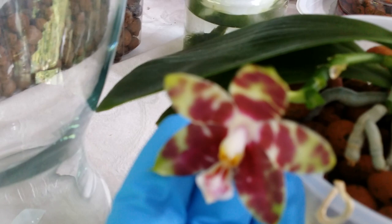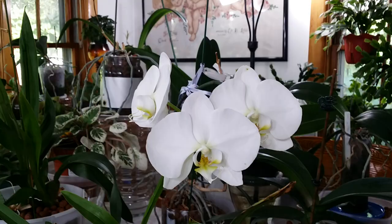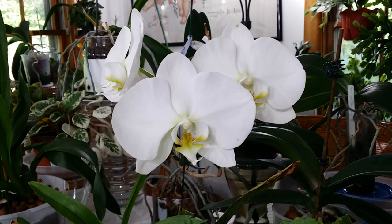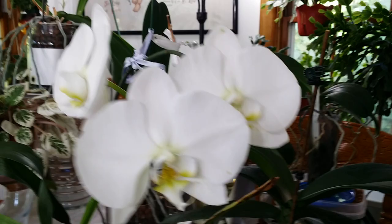This is the Phalaenopsis Hanover Passion. It won't focus, I'm sorry guys. Semi-hydro, she's gorgeous. And this one, I just call them ever blooming because they take forever to just die, you know. They just keep blooming in there.